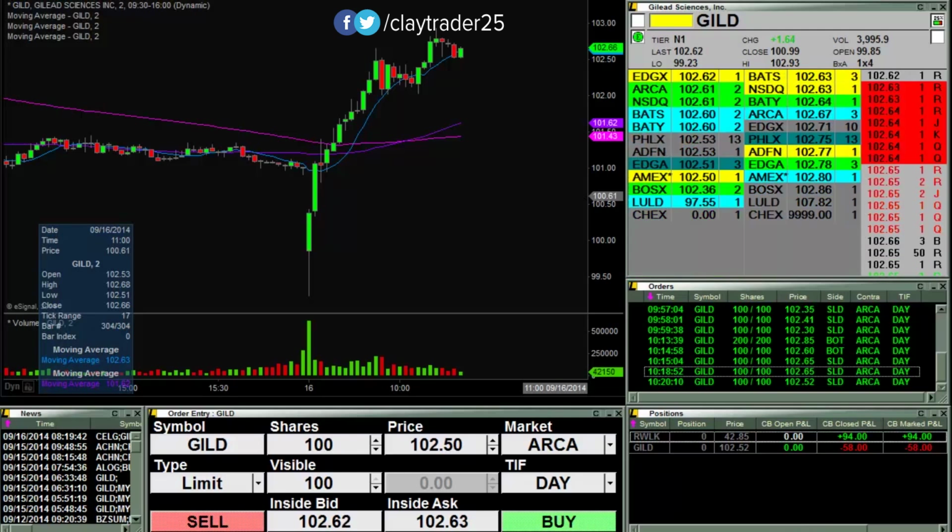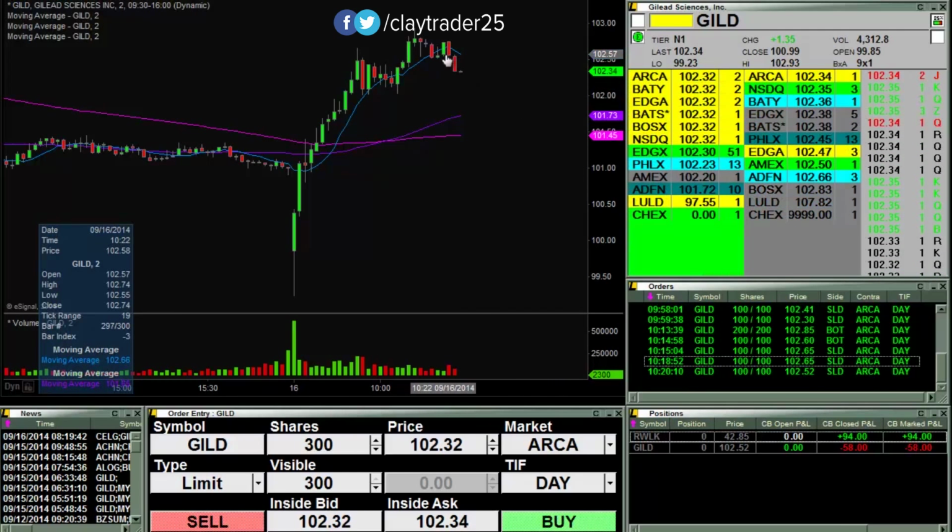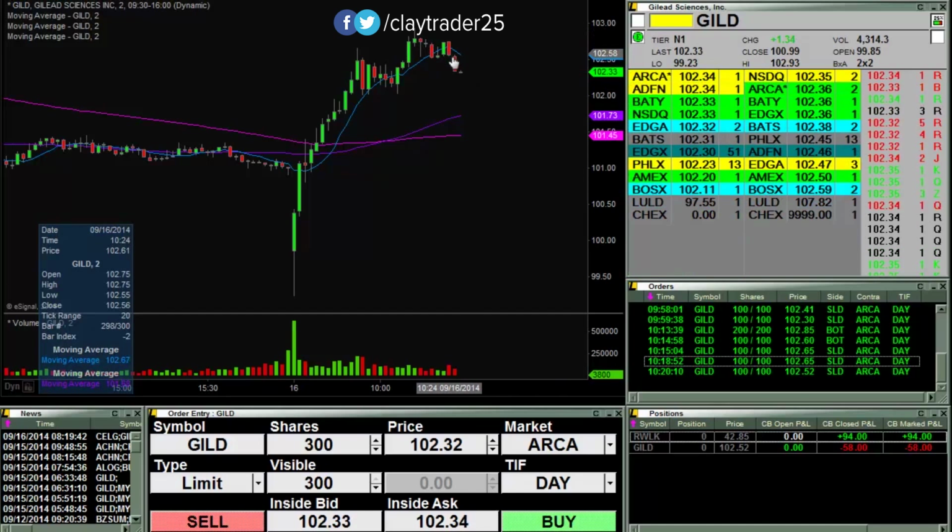I'll keep you updated. Just a quick little update on GILD. Here it got a little temporary bounce, but now it's slowly pulling back.